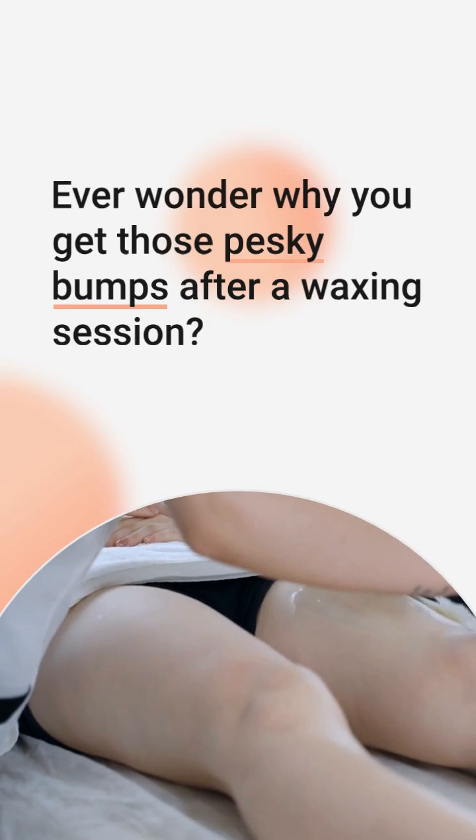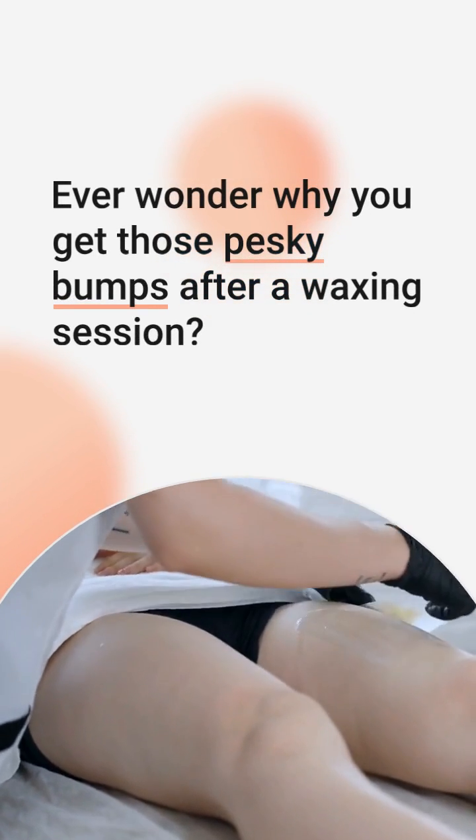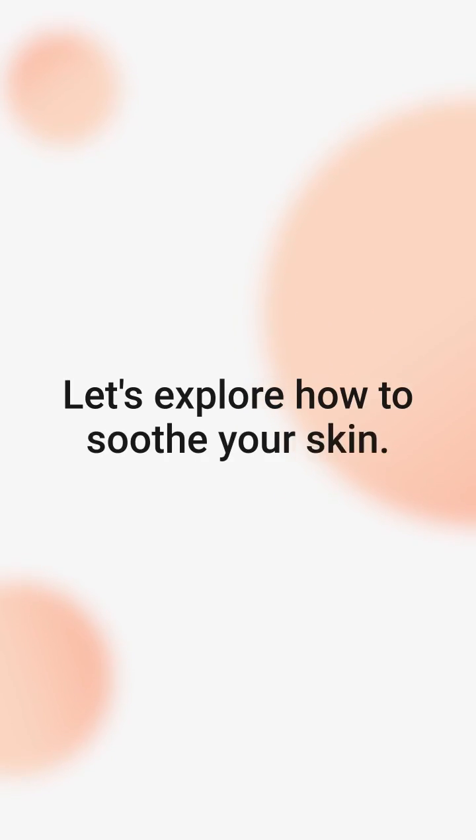Ever wonder why you get those pesky bumps after a waxing session? Let's explore how to soothe your skin. When hair is yanked out during waxing, it stresses the surrounding skin, often leading to mild bumps and inflammation.